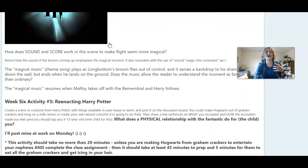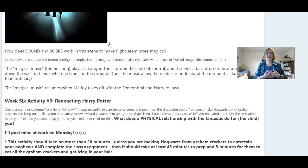For your activity 6, I want you now to engage in recreating Harry Potter. I'm going to do it too. Create a scene or a costume from Harry Potter with things available in your house or your dorm. Totally with things that you have with you. Post it on the discussion board. So you could be making, I don't know, a Hogwarts out of graham crackers and a milk carton, kind of like a scary gingerbread house. Or you could be putting on your robe and making yourself a little paper hat, becoming a wizard like that. Tap into that 9 to 12-year-old child who'd be watching the films.